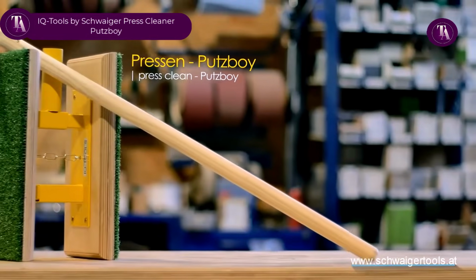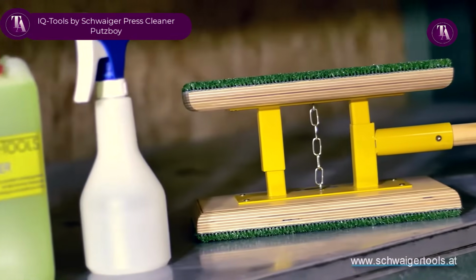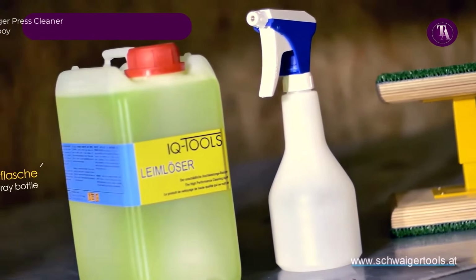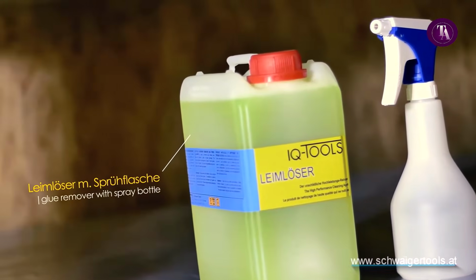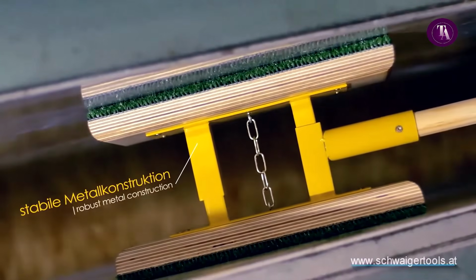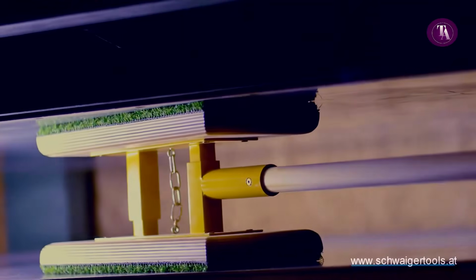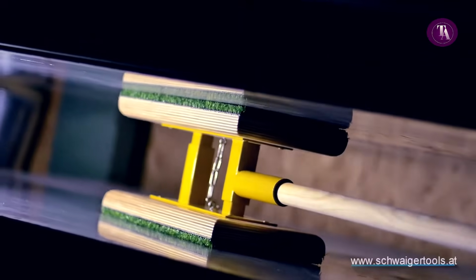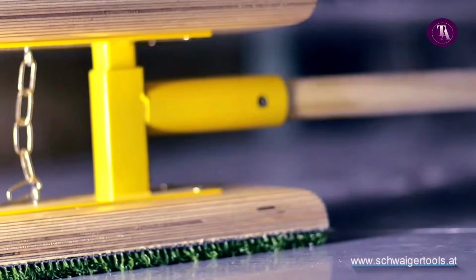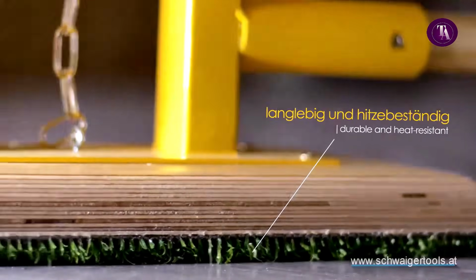IQ Tools by Schwaiger Press Cleaner Putzboy. The IQ Tools by Schwaiger Press Cleaner Putzboy is a practical manual cleaning solution for hydraulic veneer press heating plates. It uses heat-resistant cleaning plates covered in durable synthetic fiber fabric to remove stubborn glue residue effectively. Built with a solid metal body and double guiding system, it ensures stable handling and controlled movement. Designed for use on warm presses with a long handle, it helps maintain press performance and extend equipment life.